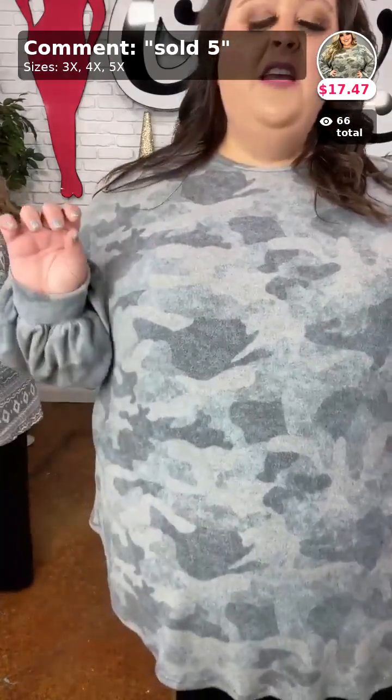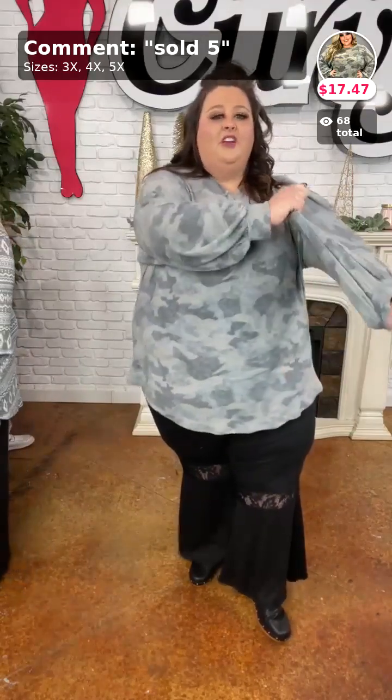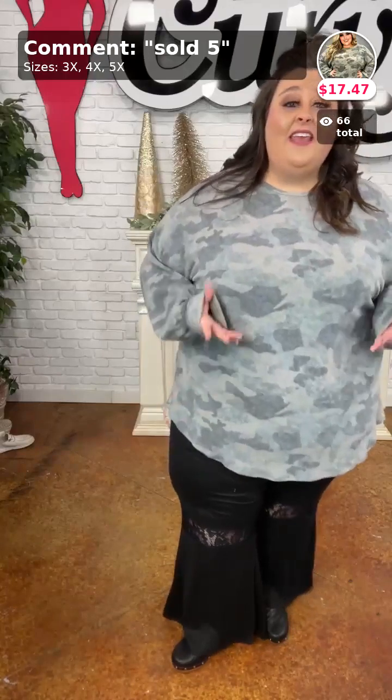Fashion camo print design. And so, as you can see, it's kind of got that faded look. It's a fleece material. Y'all, the balloon sleeves are so fun. You've got so much room. They're so stretchy. My favorite thing about balloon sleeves is you can cuddle up inside of them on those nice cold days. And you know what? $17.47. Woo! $17.47. And I haven't seen this one.